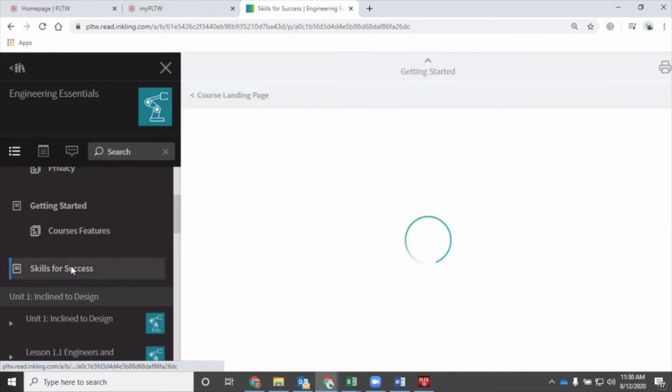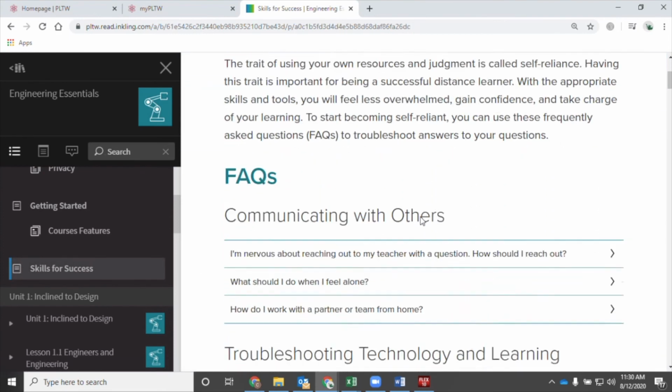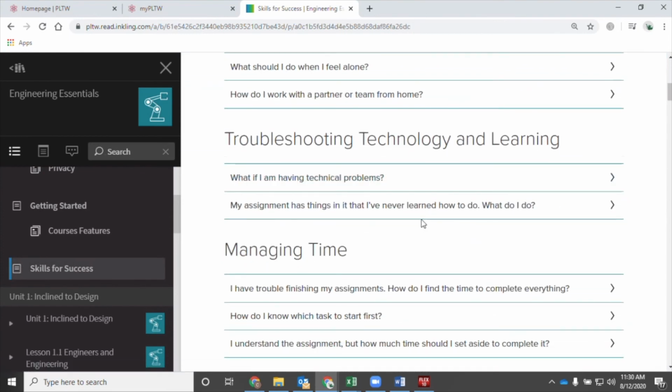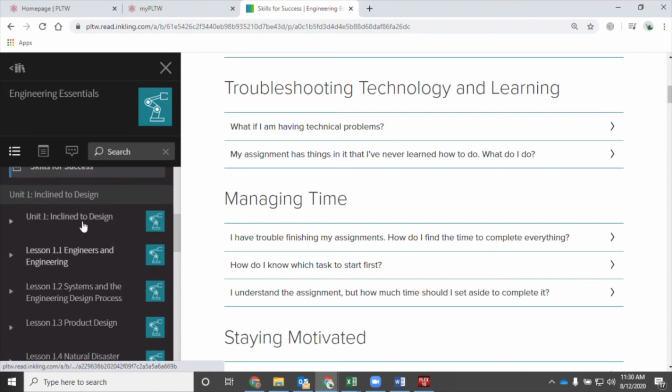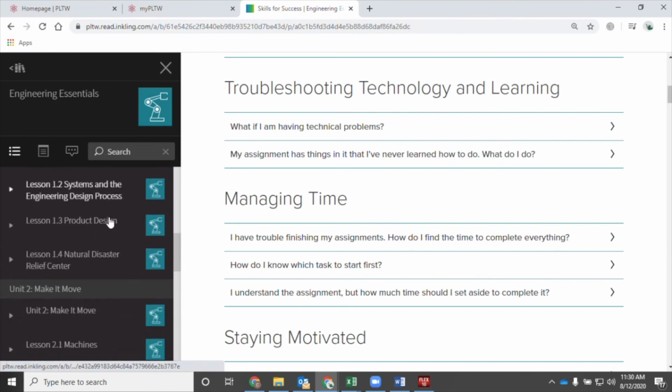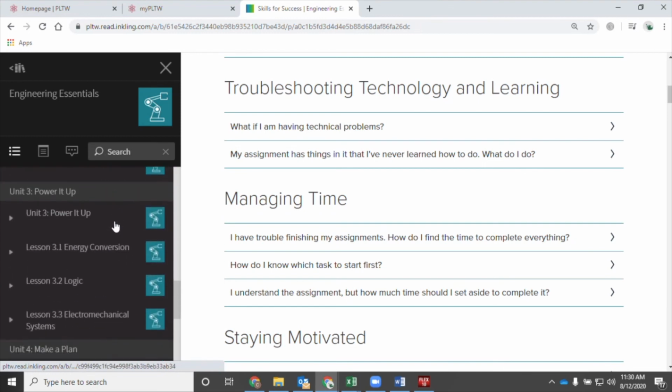So, like skills for success, self-reliant, and so on. I'm going to let you guys look at this. But I do recommend that you do look at it and don't just blow me off and say, oh, I'm just going to look at it because you told me to, and just not actually look at it. Best thing to do when learning is to actually read something. Okay, so this is our website, and this is where we will be learning.